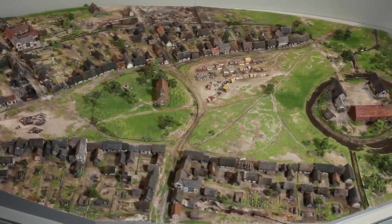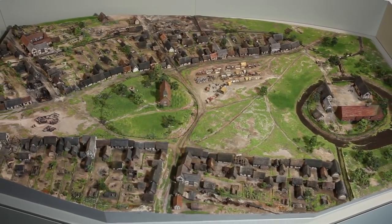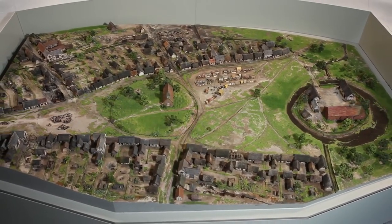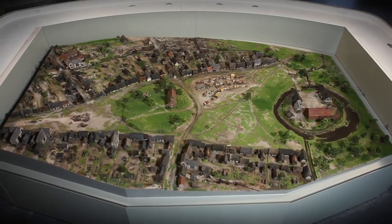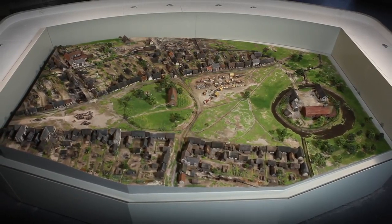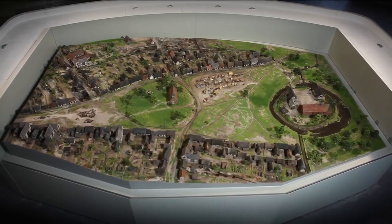So thank you for joining us on our tour of medieval Birmingham. Remember that you can see the model interactive on display at Birmingham Museum and Art Gallery in the exhibition Birmingham, Its People, Its History. We look forward to seeing you very soon.